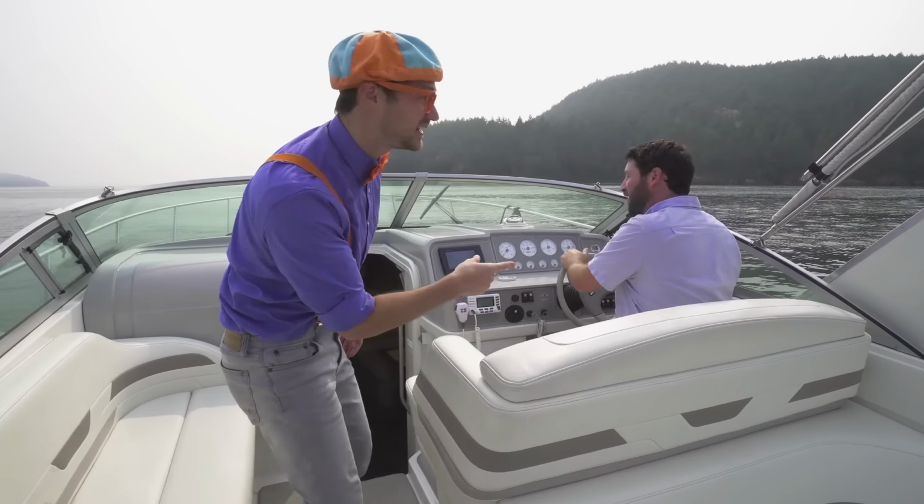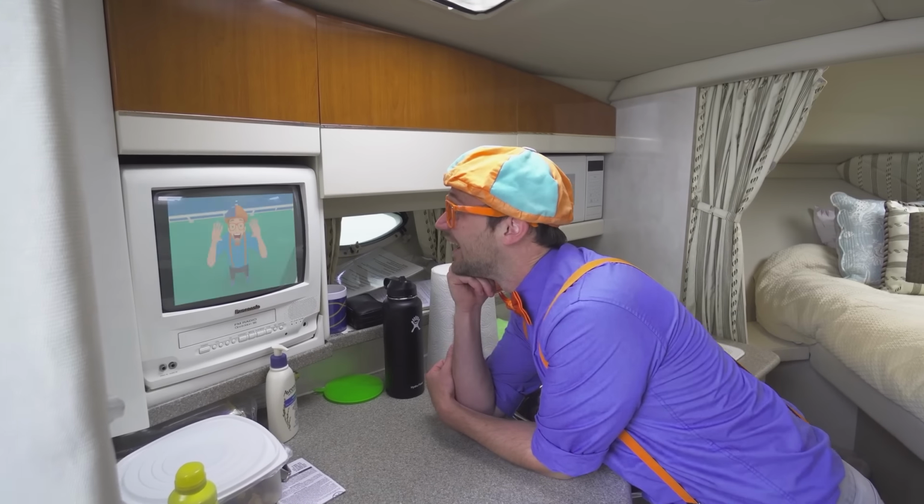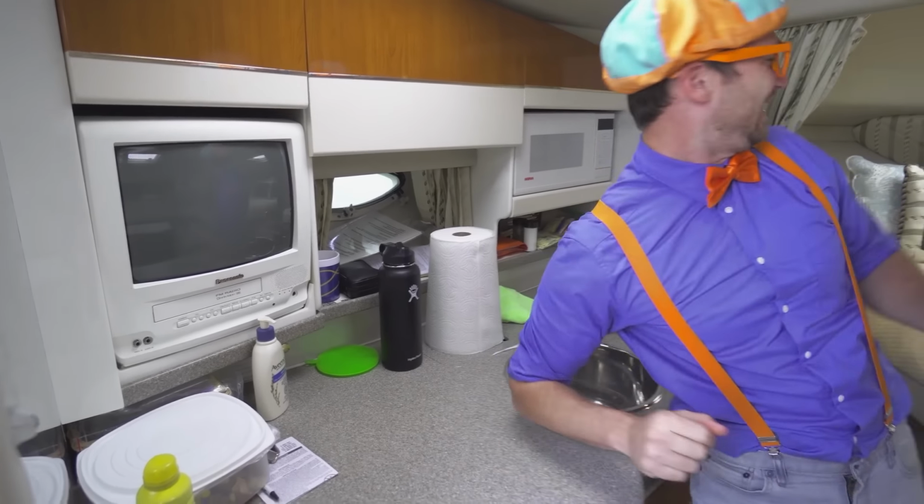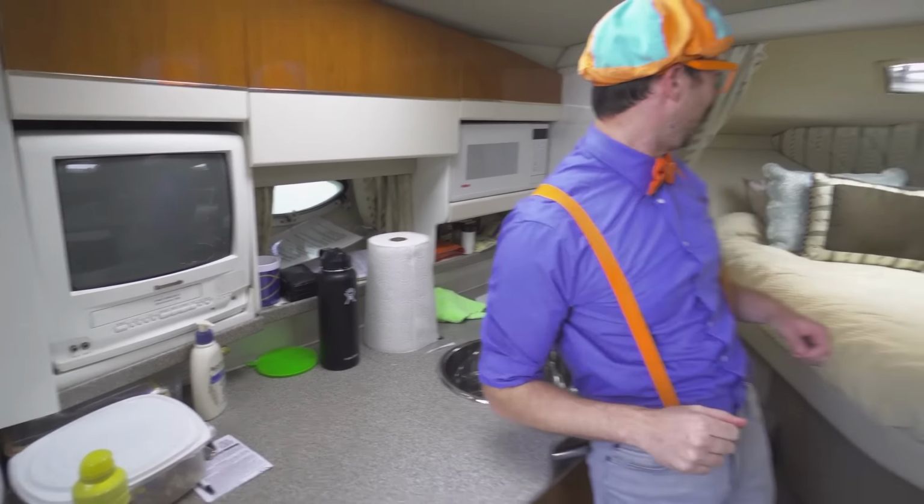Wow, this is amazing! Whoa, it looks like a stovetop right here where you can cook some food. Ooh, a sink. Whoa, that's a big sink. Some paper towels, can't forget those. Ooh, a microwave. Oh, that's convenient. There's even a TV right here. Hey, that's me. Oh, and a bed.